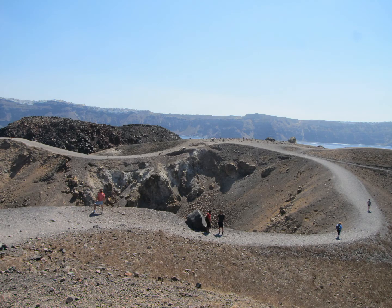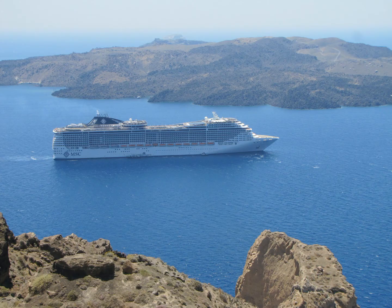Back to Nea Kameni Island. Here we are on the island, and you can see the main island of Thera behind it. As I said, it looks like a lunar landscape, and you walk around and see the remains of the more recent volcanic eruptions. I think the last one was in the 1940s. None of these, however, were as massive as the Minoan eruption of the Bronze Age.